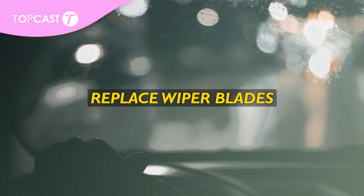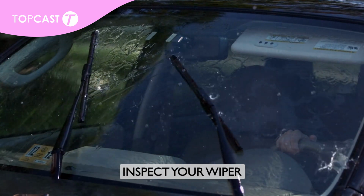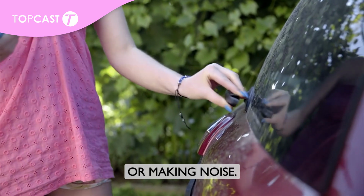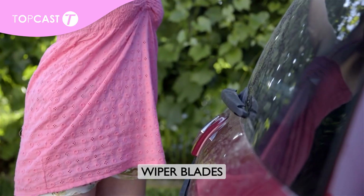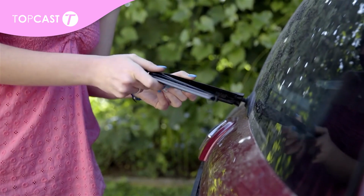Replace wiper blades. Clear visibility is essential for safe driving. Inspect your wiper blades regularly and replace them if they are streaking, skipping, or making noise. Ideally, replace wiper blades every 6 months to a year, or sooner if they show signs of wear.